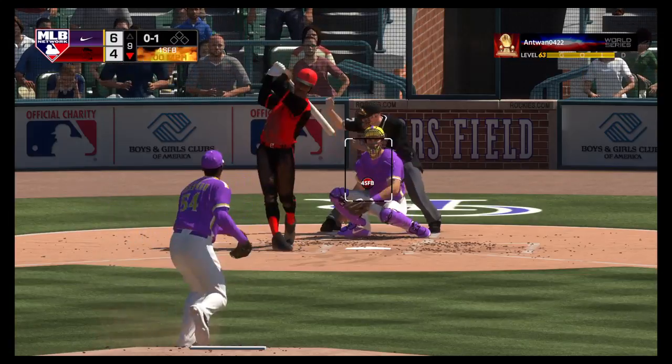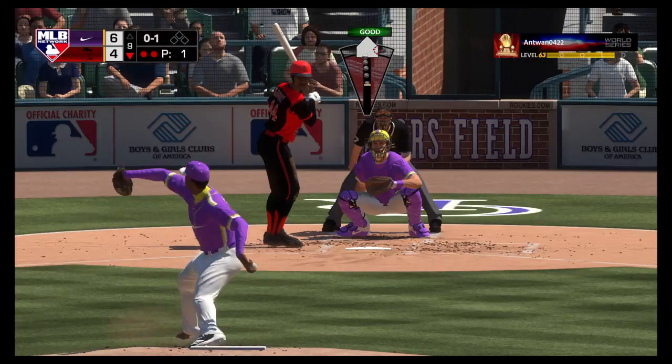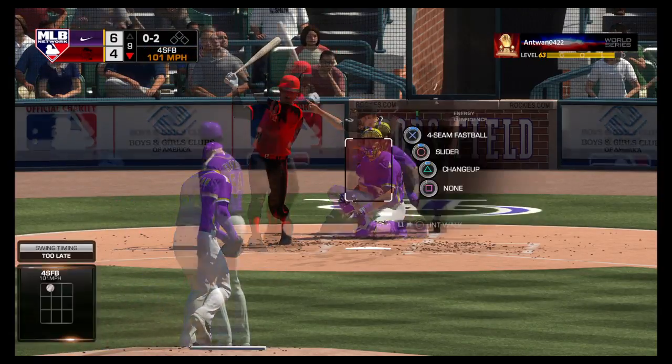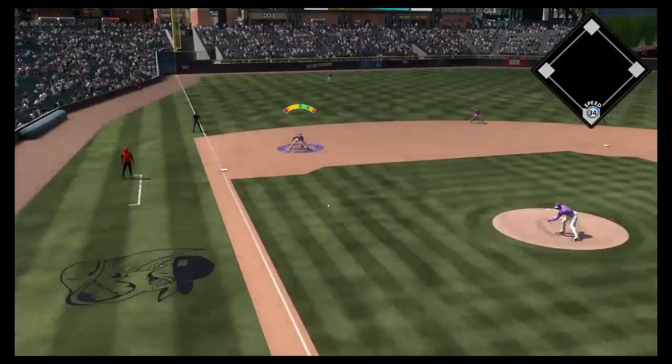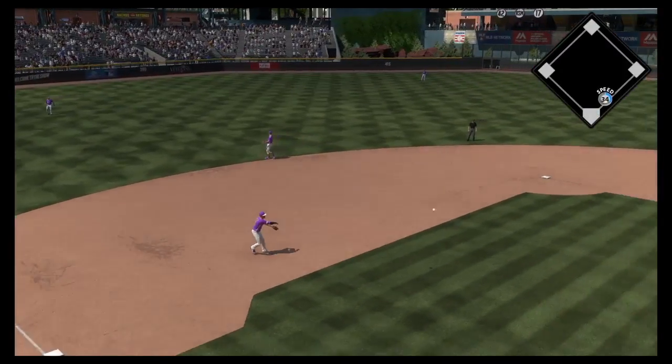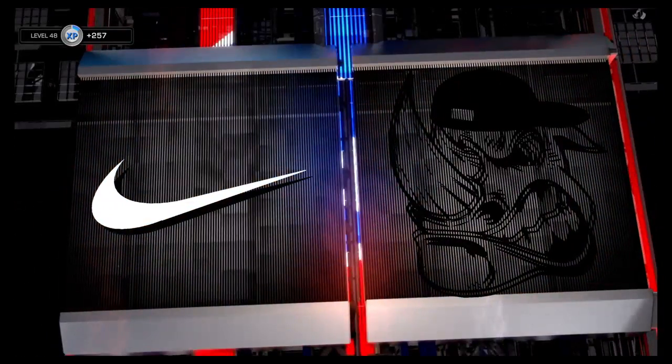Aroldis Chapman takes over on the mound now as he'll try to get the final out of the ball game here and pick up a save. And this is swung on and missed. So with that, they find themselves down to their final strike here this afternoon. Sharp ground ball to third. Throw on to first, and the ball game is over.